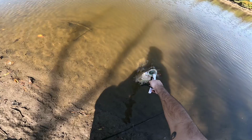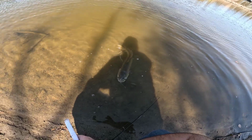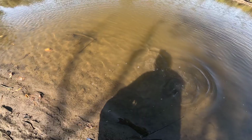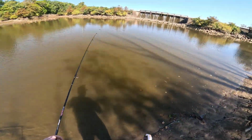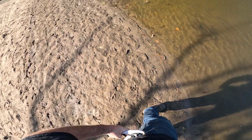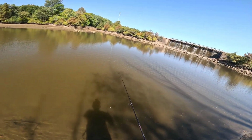It's a good weekend for bowfin. I haven't caught one in a good while. Now I got two. Yeah, you're okay. There you go. Well, glad I decided to stop and throw some casts around in here. That does, however, mean we gotta throw some more.